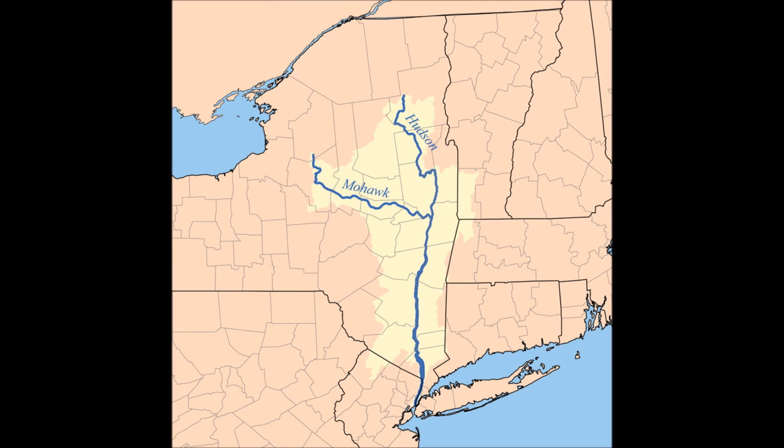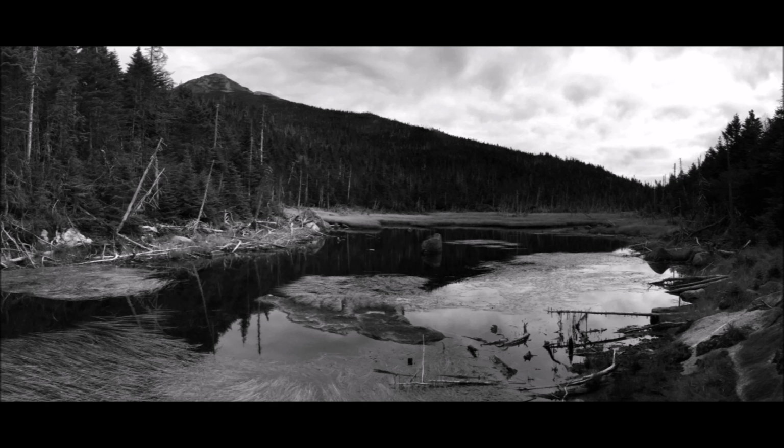At a length of 315 miles, the Hudson starts in the Adirondack Mountains in the northern part of the state, and basically heads due south to New York Harbor. The source of the Hudson, located here, is Lake Tear of the Clouds, a small mountain lake in the Adirondacks. Fun fact, once visited by President Theodore Roosevelt.